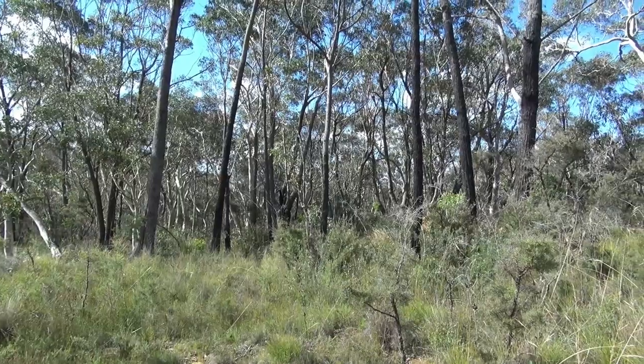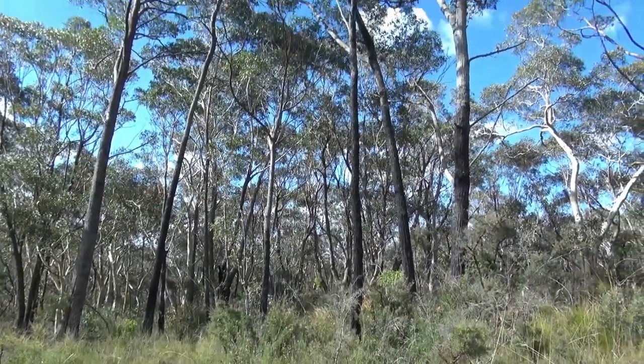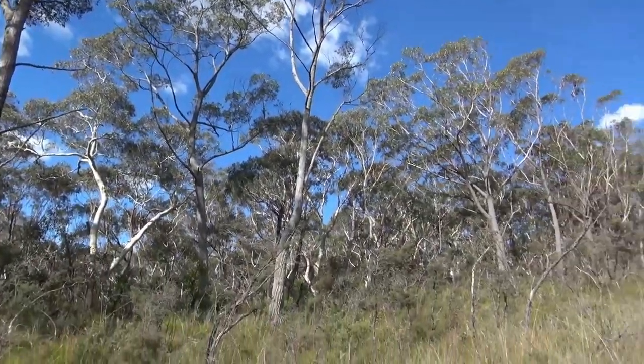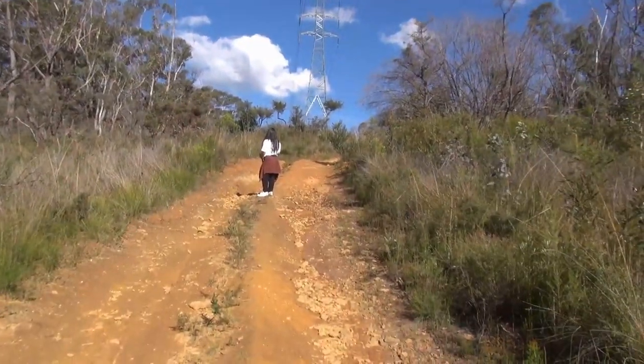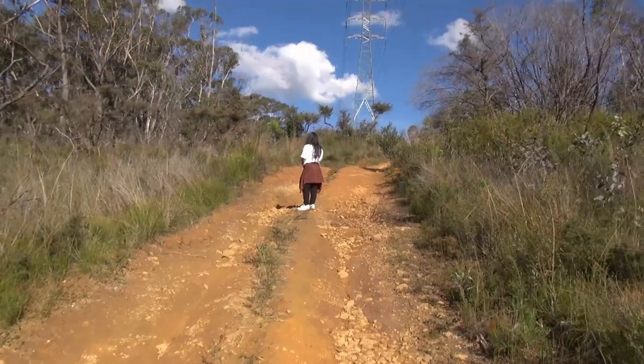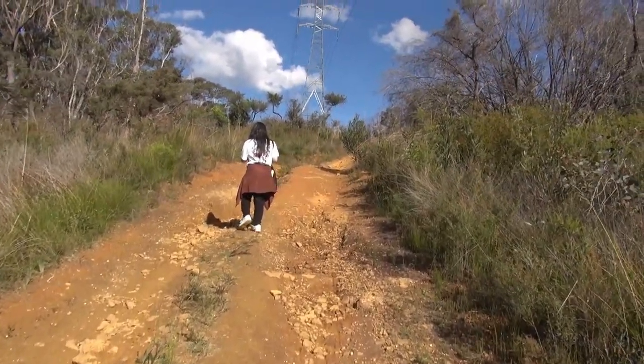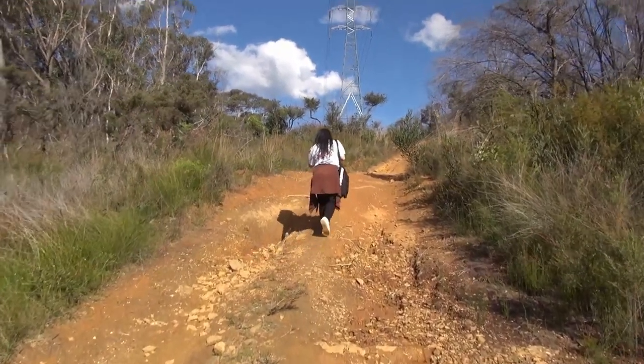See, all these trees are already burned, but yet they survive. The whole forest here is burned, but now it has survived again.